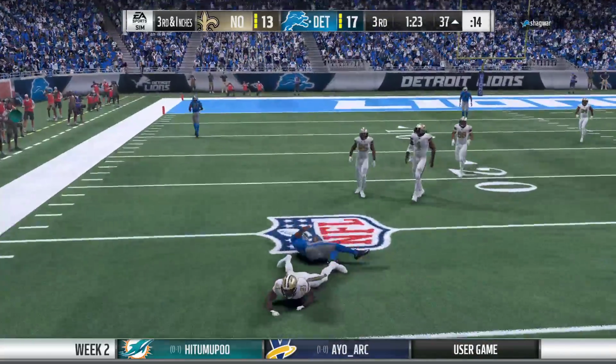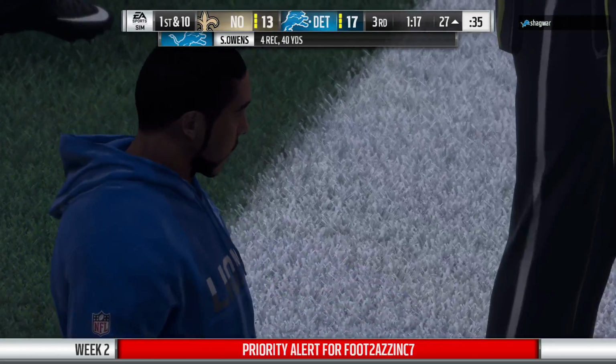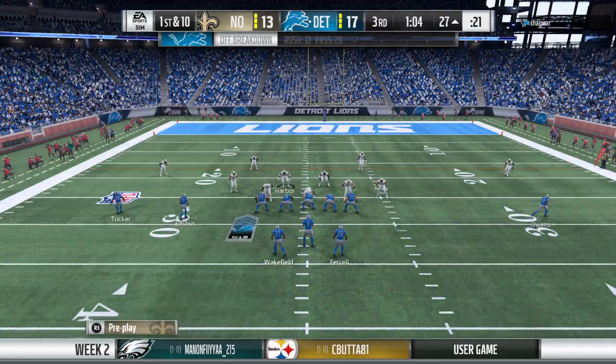Looking left side, and he's got a man. That's Owens. And he's able to pick up the first before he's taken down at the 27. A nice pick up there, 10 yards, and it'll move the sticks.